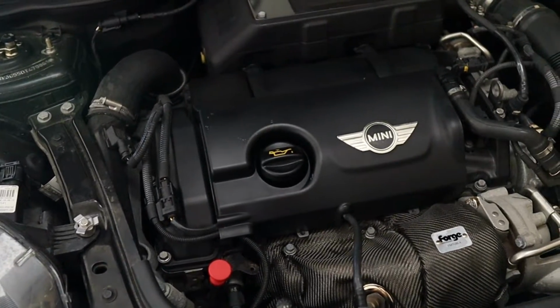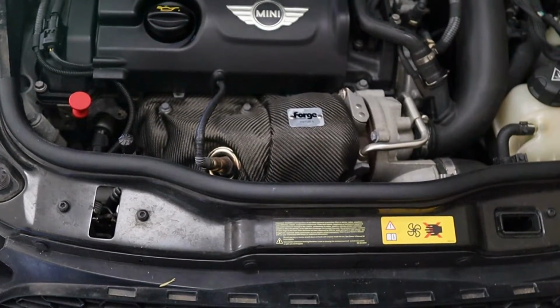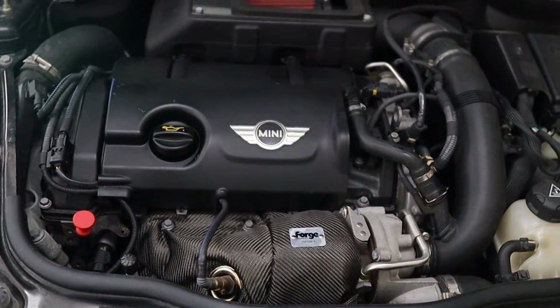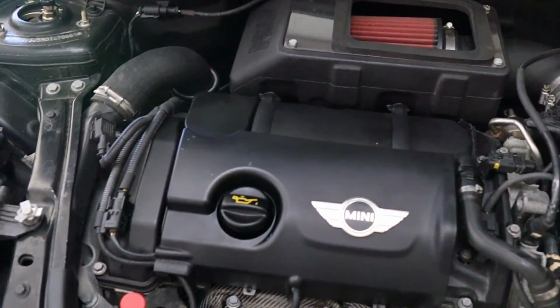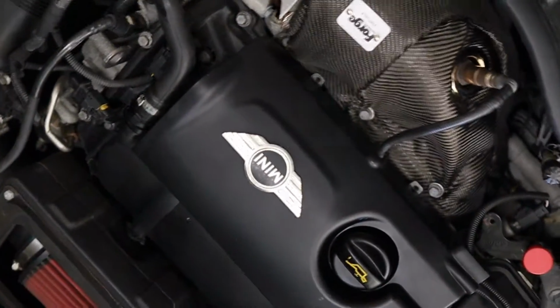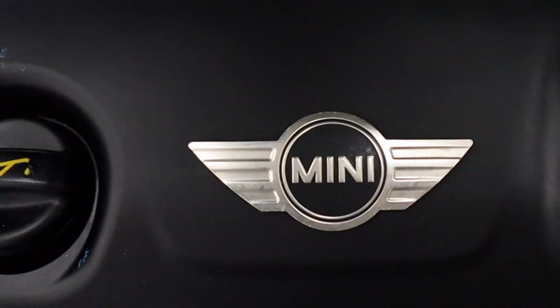All right, guys, so we are in the garage, and I don't think I've actually shown you guys the engine bay of this car. Nothing special, but I try to keep it as clean as I can. I'm failing at that pretty badly, but take a look. Now that you're seeing the engine bay and how dirty it is, let me tell you a little bit about what's done to it.